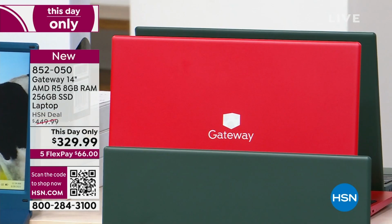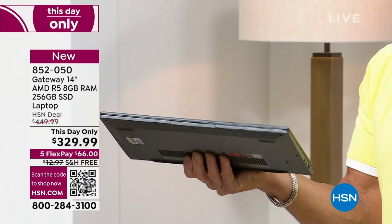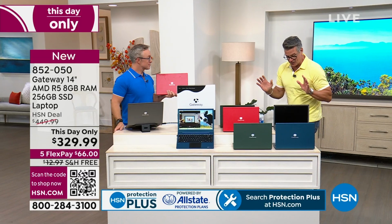All right. Totally portable. Take it anywhere. It only weighs 3.5 pounds. Paper thin, right? So you can easily put this in a backpack or in a briefcase, so you can take it with you when you travel. You're going to love that as well. Lots and lots of other features that Bill's going to get into.